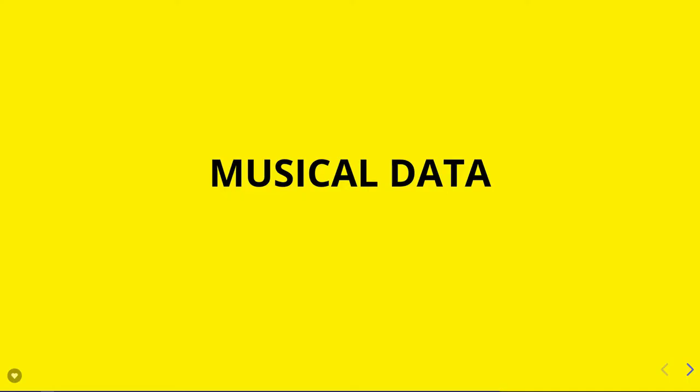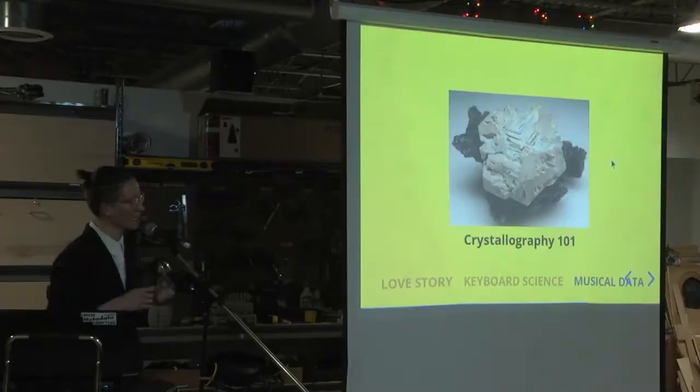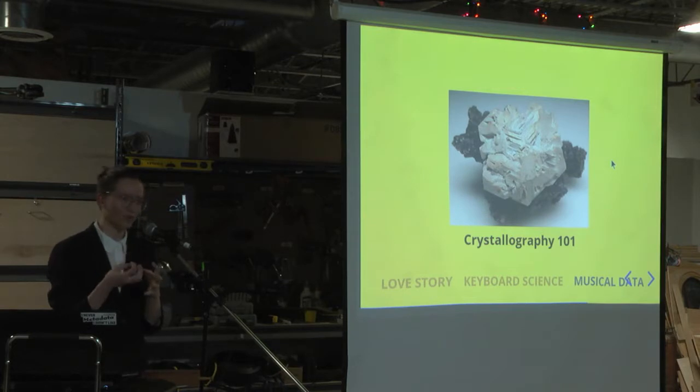Okay, all right, with that, I'm going to go on to look at some of the ways that music can inform the way that we visualize data and interact with some of these scientific concepts. To do that, I'm going to take a piece of this, which is the corroding of organ pipes, and explore it from a scientific lens. So I'm going to do some crystallography 101 for that. Here's a crystal, or this is a mineral comprised of a crystalline structure. And this is actually hydrocerussite, which, if you remember, is the last stage of organ pipe corrosion. It's a lead carbonate.